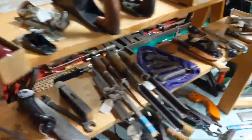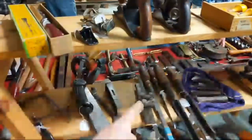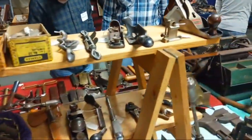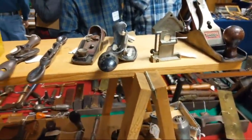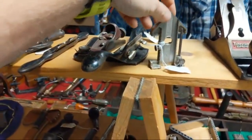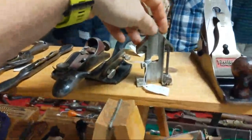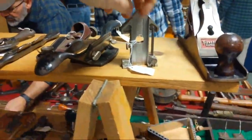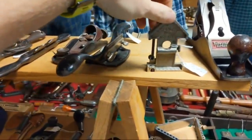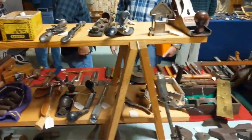Stanley 40. The price on these scrub planes has gone through the roof. Yeah, there are a lot of unique tools here that are just rare things that are hard to find. Like this, this is a Stanley measuring tool. Oh, it's missing that, but it's got a thousand little extras that go into this. I don't remember how many tools it is in one. Yeah, just weird things like that that you don't come across. And if you don't know about it, then you just ask the guy behind the table.